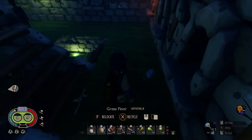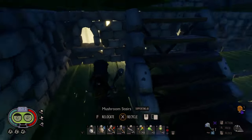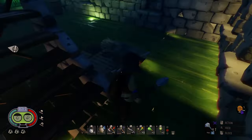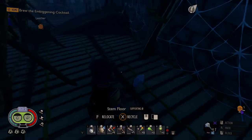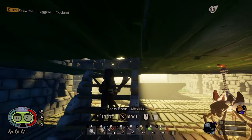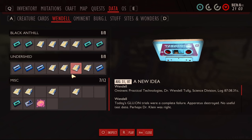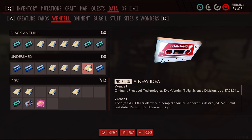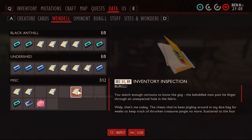We beat the Black Widow. We beat the Mant. We got our new fresh storage. We got plenty of meals not expiring in there. It's so amazing. I love it. Let's go. We found Wendell and made him a little room upstairs. He's chilling up there. All right. We got everything from the undershed. And we got that grilled science.